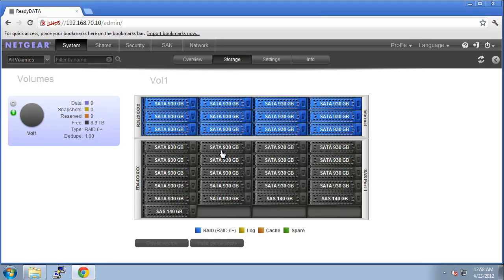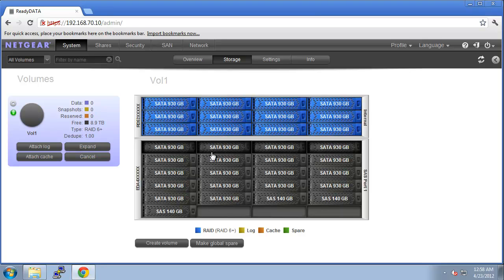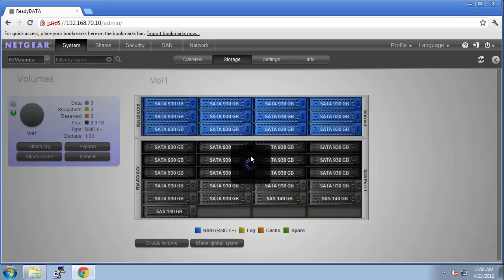Expanding a volume is just as easy. We just select the drives that we'd like to use for expansion. So once again, I'll select 12 drives, and then we click Expand. The expansion process is just as fast as the creation process. It has no impact to users or applications accessing the storage and is risk-free. We call this instant expansion. In this situation, we're literally doubling the amount of storage this volume has. You'll notice it goes from 9 terabytes to 18 terabytes.